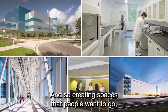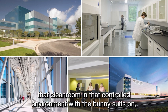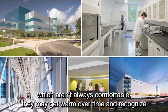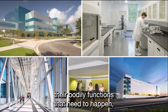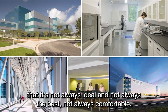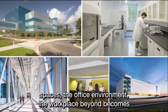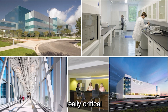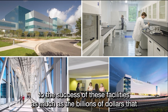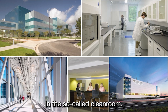And so creating spaces that people want to go to, especially recognizing that what they're doing inside that box, that clean room and that controlled environment with the bunny suits on, which aren't always comfortable. They may get warm over time, recognize there are bodily functions that need to happen, and you're having to regulate across all that. So while you may enjoy your job, there's a recognition that it's not always ideal and not always the best and always comfortable. So all those spaces, those so-called amenity spaces, the break spaces, the office environment, the workplace beyond, become really critical to the success of these facilities, as much as the billions of dollars that are represented in the tools and products and things that are being manufactured, again, the so-called clean room.